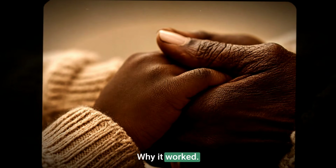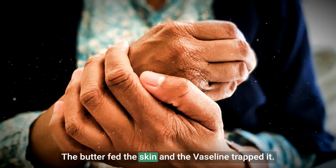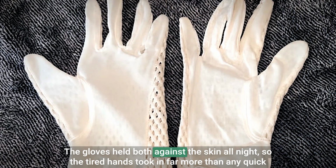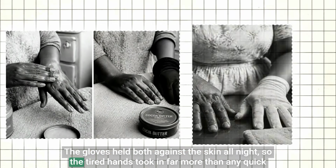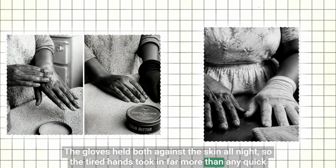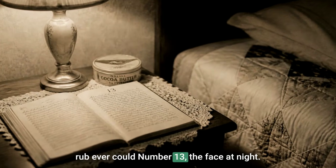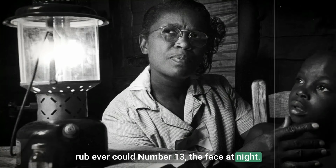Why it worked. The butter fed the skin, and the Vaseline trapped it. The gloves held both against the skin all night, so the tired hands took in far more than any quick rub ever could. Number 13, the face at night.